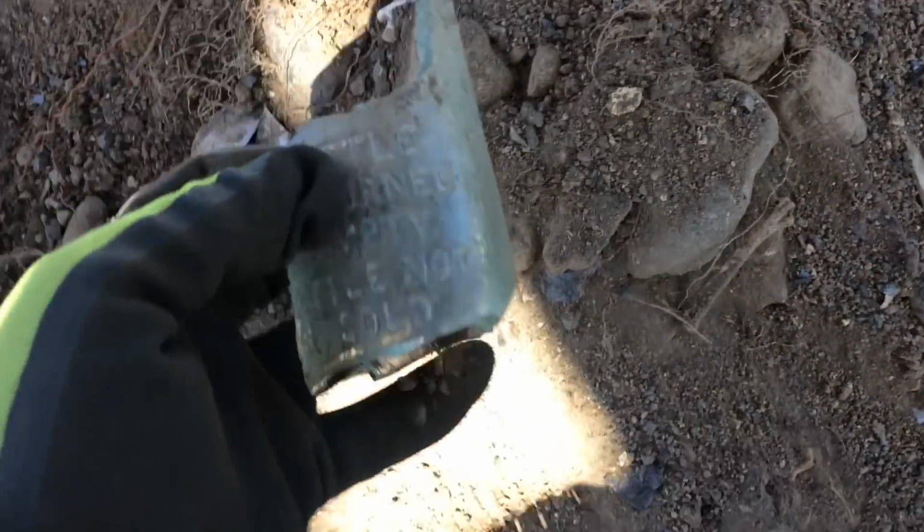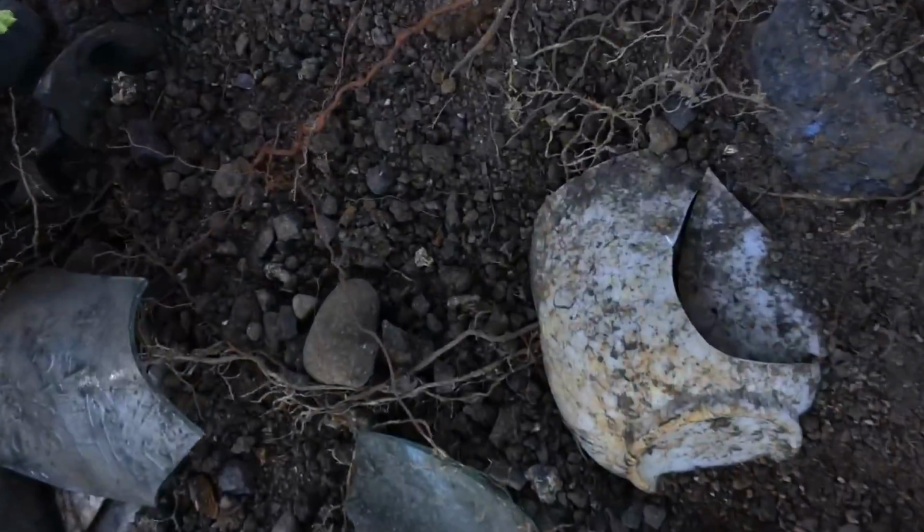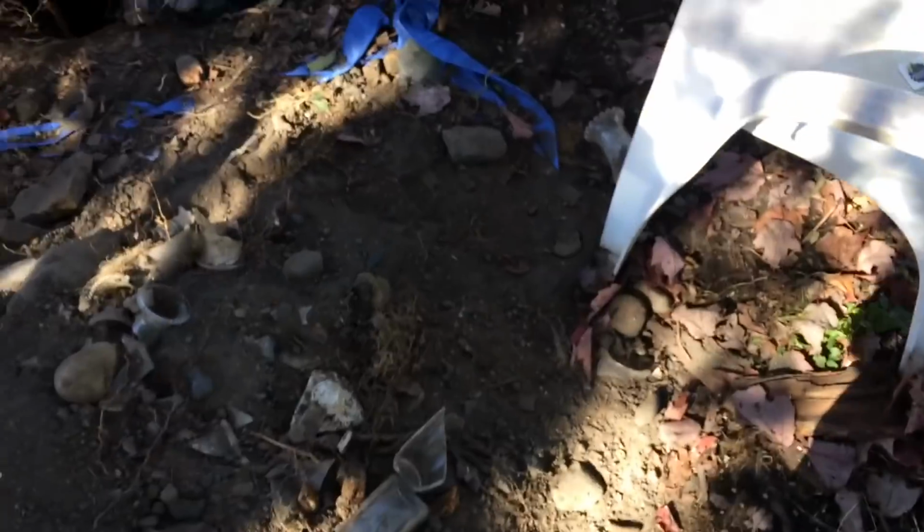Extract bottles. Another broken Hoey, an aqua version of one. What happened to that hood? You get covered up? A couple other pieces of meds. The real prize for today. You guys already seen, but I'll show it to you again.